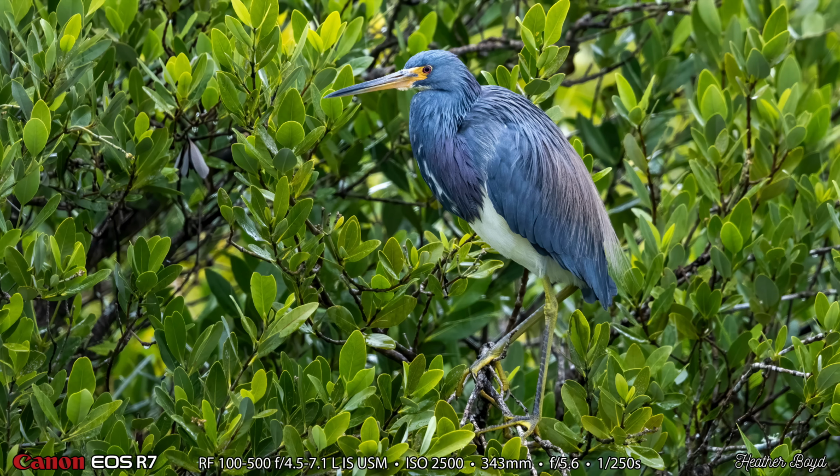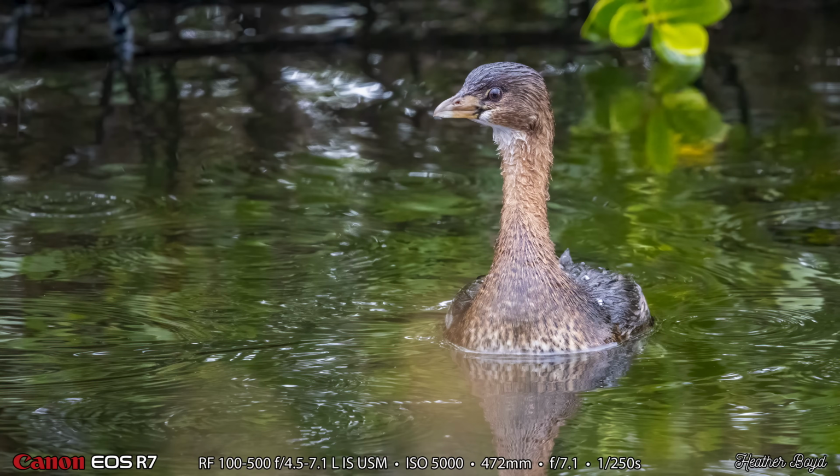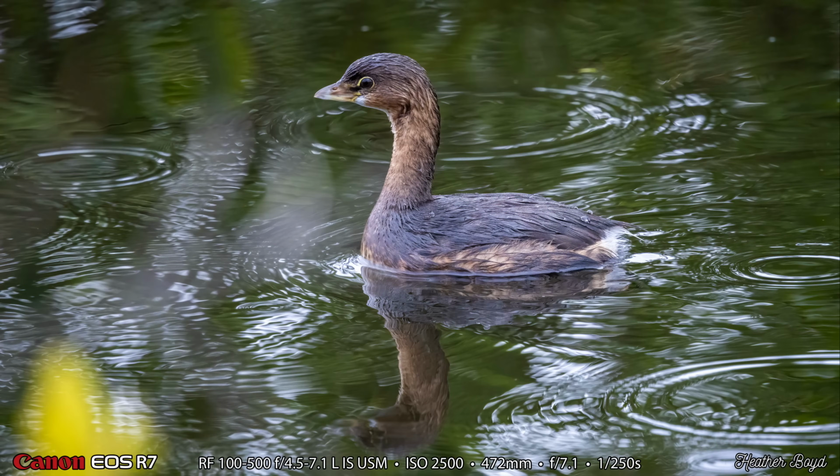Now here's some of Heather's shots. Of course, she's using the 100 to 500, and this is a 343 millimeter shot, probably that same tricolored heron that I photographed. And she only needed 472 millimeters for this pied-billed grebe shot. It must have gotten a little bit closer when she made this shot. And here's another 472 millimeter shot of the pied-billed grebe.